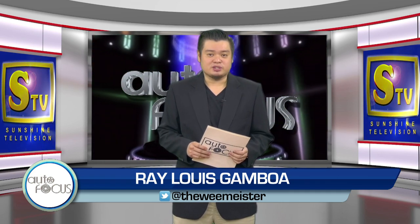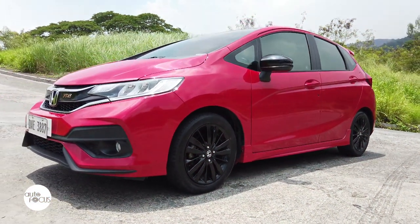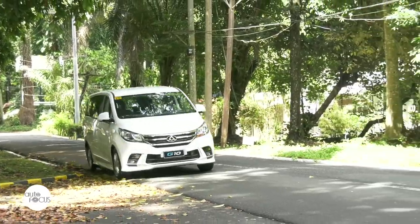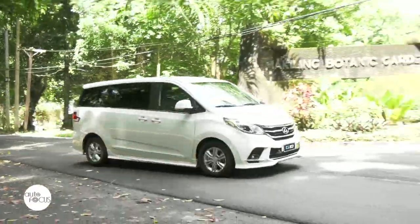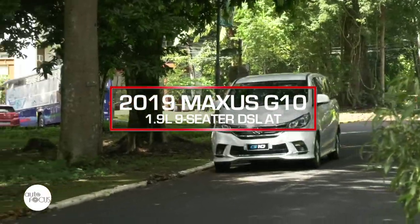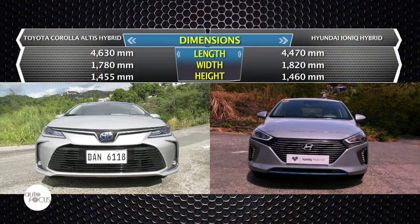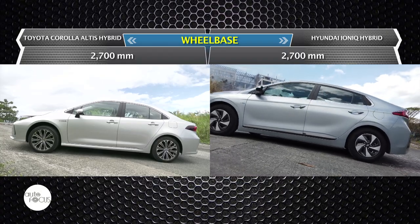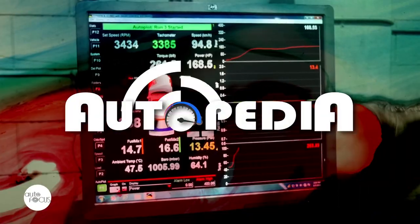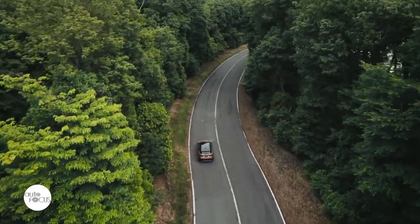Here's a menu of some of our features on this edition of your electronic magazine, exclusive to the automobile and its industry. Starting off with reviews of two vehicle models presently in the local market, a hatchback from Honda, the Jazz RS 1.5 Navi CVT, and an MPV from Maxus, the G10 1.9L 9-seater DSL automatic. Plus, a feature-to-feature comparison of two hybrid vehicles, the Hyundai Ioniq GLS 6-speed DCT and the Toyota Corolla Altis 1.8 CVT. On Autopedia, we'll talk about reading and understanding a dyno chart. And together with the latest news and developments in the local auto industry, we shall have the global launch of Nissan Ariya as our special feature.